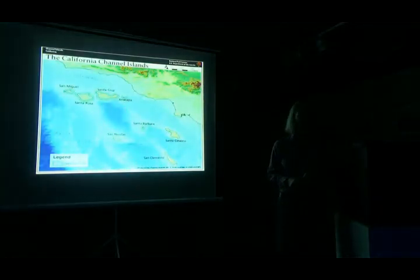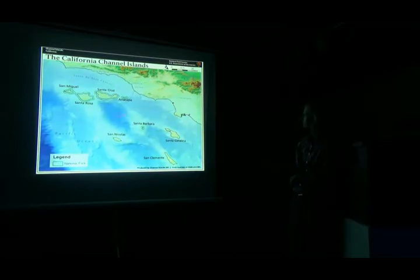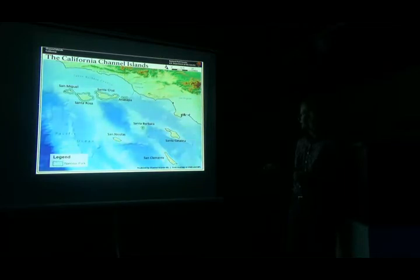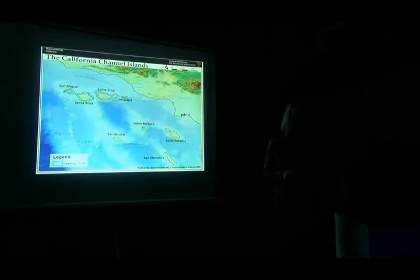So here are our islands. I'm sure you're all very familiar with the California Channel Islands. There's eight of them. Five of them are within the national park, the Northern Islands and Santa Barbara. They're surrounded by 1 nautical mile within the park, the marine boundary, and then an additional 6 nautical miles within the Channel Islands National Marine Sanctuary, which is managed by NOAA. And then you have two military islands, San Nicolas and San Clemente, and then Santa Catalina, which is managed by the Catalina Island Conservancy.